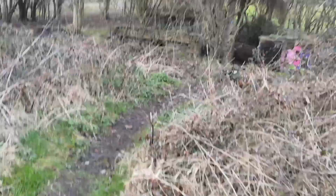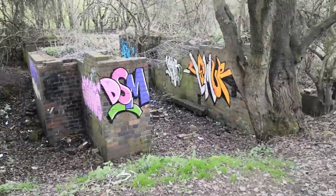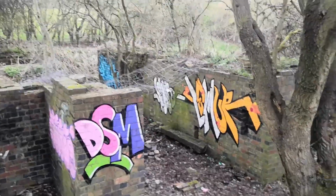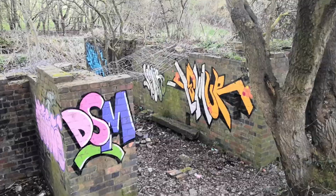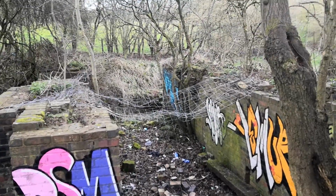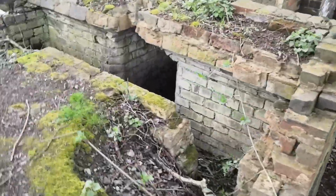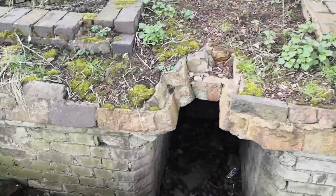Okay, a lot of graffiti straight away. Obviously the kids are making good use of it. Disgusting. Oh, it's quite colourful actually. Just don't really suit this place at all, does it? What they're doing there, they're practicing for Ninja Warrior UK. Right. At least they're not vandalising it and destroying it, because that would be a shame.